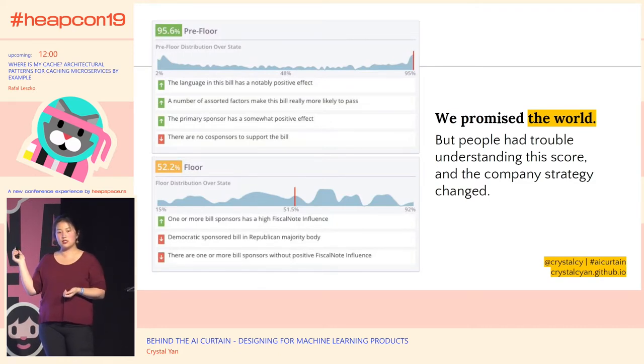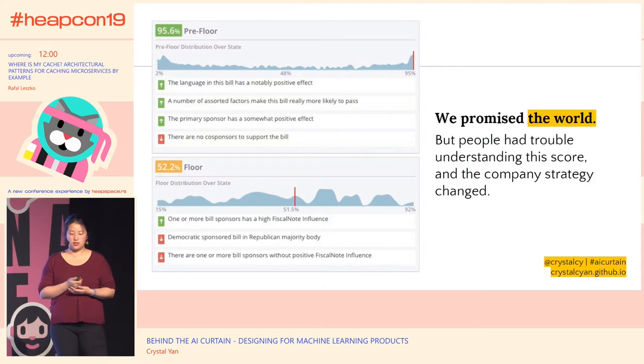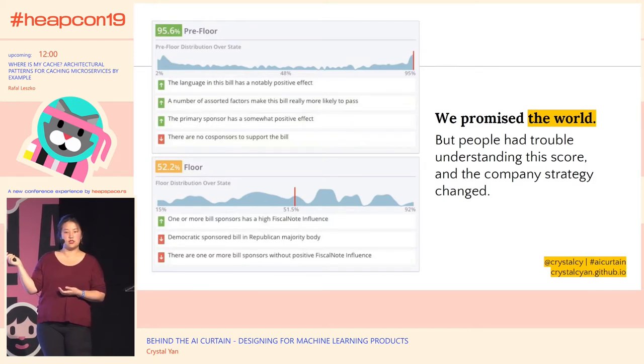So what our data scientists wanted to convey was that a 95.6% in one state, in Minnesota, actually meant something that was more significant than a 95.6% in another state. But what a lot of our users thought was that this was a time series graph. They thought this was the likelihood of this bill to get to the floor over time. So they thought, looking at this pattern, it actually looks like it used to be much lower, and now it's much higher. And because people were misunderstanding this, they couldn't make good decisions based on this analytics.